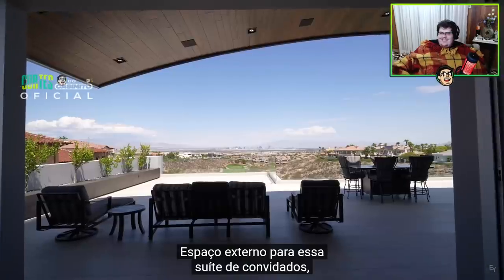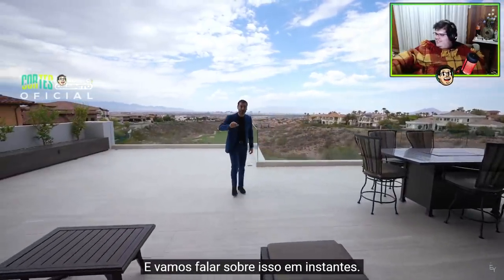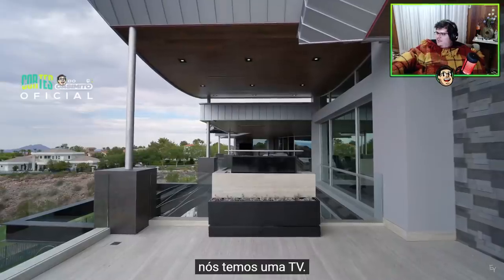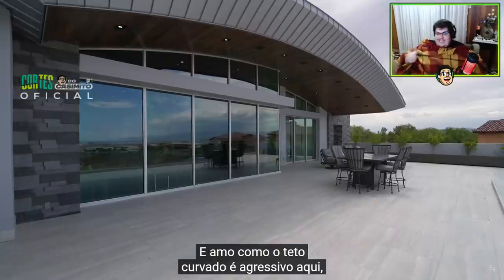All right. Patio space for the guest suite, or let's say for the second floor. Primary bedroom has its own suite, and we're going to talk about that in a bit. On the right-hand side, right at the edge, we have a pop-up TV, of course, if you want to get that full outdoor experience. And I love how aggressive this curved roof line is.